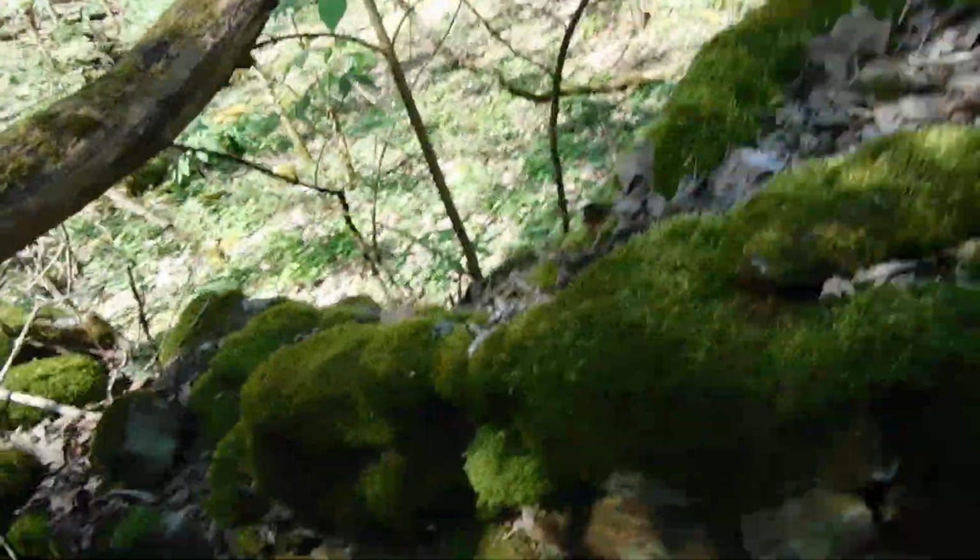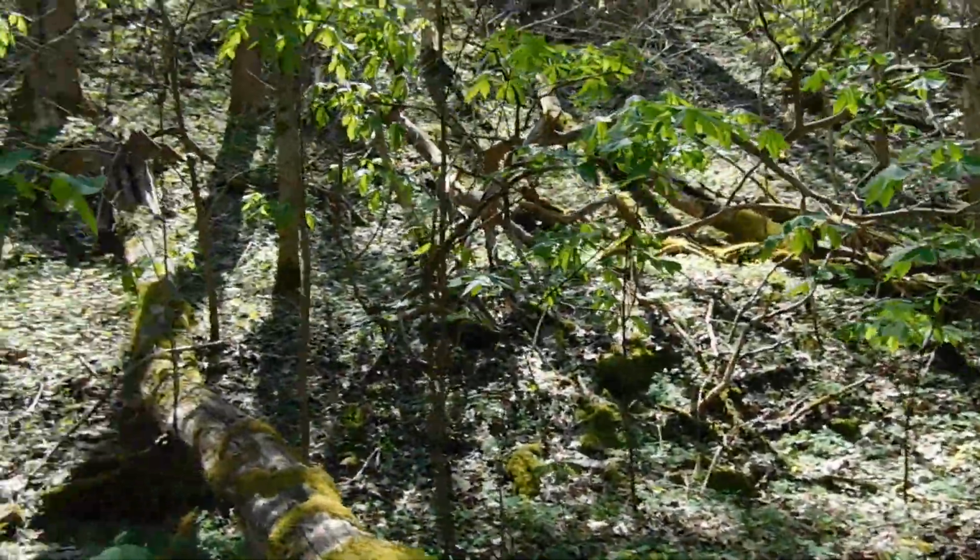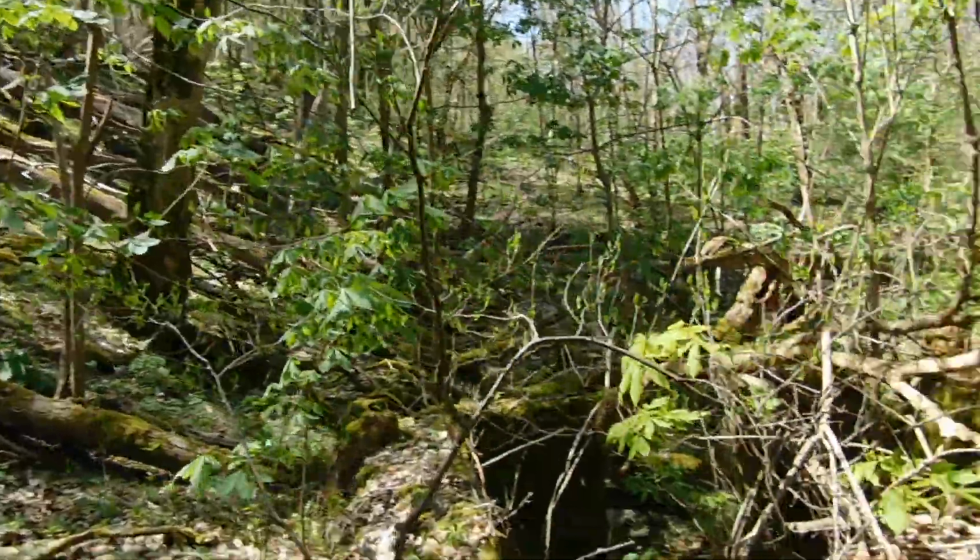But it's like a long, narrow tunnel. If it weren't for the trees across here, I'd go down in there. It's just a foundation though, so it's all that's left. That's interesting, back in the day, whatever that was used for.